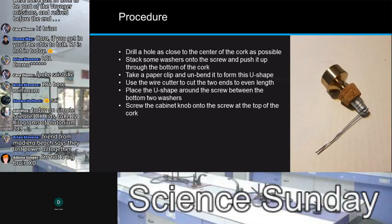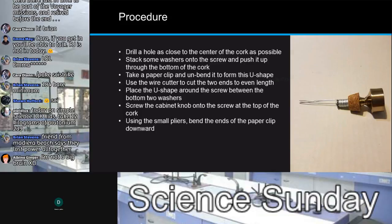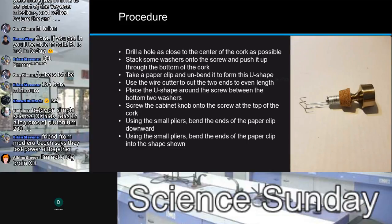Screw the cabinet knob onto the screw at the top end of the cork. Tighten it so that it holds the paper clip at the bottom firmly, but not so tight that it deforms the cork. Using the small pliers, bend the ends of the paper clip straight downward. Again, using the small pliers, bend the ends of the paper clip into the L shape shown in the photograph.